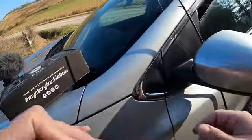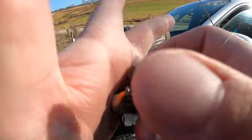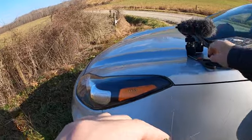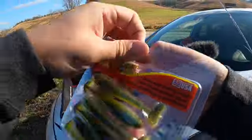Gonna start out with this headbanger shad. I'm just pumped to use it. I just got to go ahead and start throwing it. I love to start out with moving baits as always, and just see if we can get any fish that are active to bite something. You want the swim bait? You want to try the swim bait? Let's try to do the moving baits first. It's a little color too.